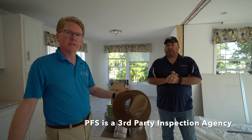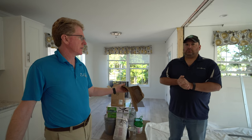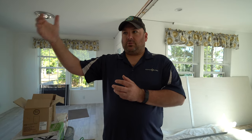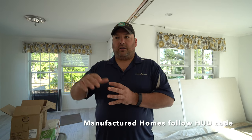This company, PFS, is the third-party inspection agency that Redman uses. They provide our print approvals. With any design changes, it has to go through PFS to be approved, to make sure the home meets code requirements, and that when we're shifting rooms, flipping rooms or stretching the home, we stay within HUD guidelines and do not venture out of that.